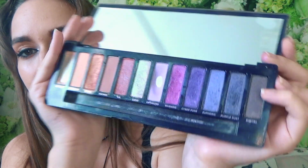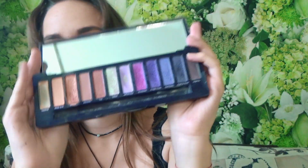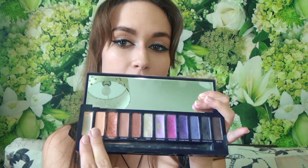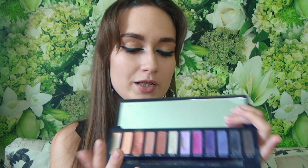They're more for everyday makeup than for the bright kind of makeup, but I think it's one of those palettes that is a must-have, because you can do bright makeup with purple, or you can do day makeup with those shades, so they're really cool. And this is our Urban Decay Ultraviolet. I love the case, look at it, how purple and beautiful it is, which I highly recommend.